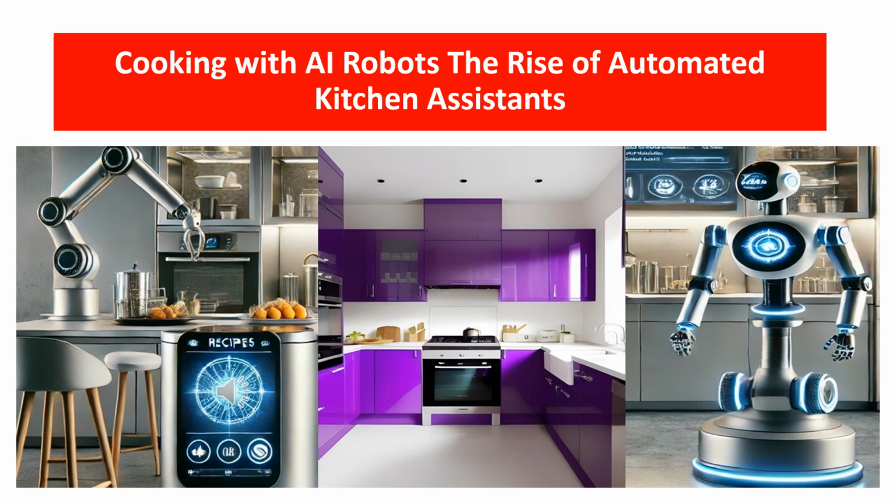Do AI cooking assistants work with voice commands? Yes, many AI kitchen robots integrate with voice assistants like Alexa, Google Assistant, or their own AI interface, allowing hands-free operation through voice commands. Are AI-powered kitchen robots expensive?